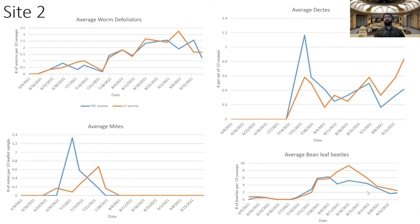So I wanted to share some season-long trend data with you real quick. Site 2, top graph is average worm defoliators. We had a very low population of worms when these strip trials were installed, and you can see that over the season, there was no additional effect of that pyrethroid. Dectes comes out in mid-July, and I'm going to share with you this graph a little bit later on. So any applications prior to mid-July are not going to pick up Dectes.